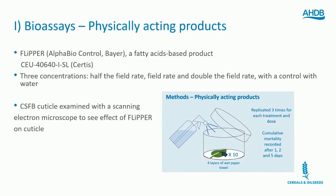Then, moving away from pathogens, I've tried 2 different physically acting products. The first one is Flipper, which is a fatty acids-based product developed by Alpha Biocontrol and Bayer, which I thank for providing this product. And another physically acting product, whose content I can't disclose because it's still in development, again provided by Certis. So again, 3 different concentrations: half the field rate, the field rate, and double the field rate, and the control. In addition, I examined the cuticle of cabbage flea beetle with a scanning electron microscope to see if we could see the effect of these products on the cuticle. And again, I sprayed the product directly on the beetles and recorded mortality.